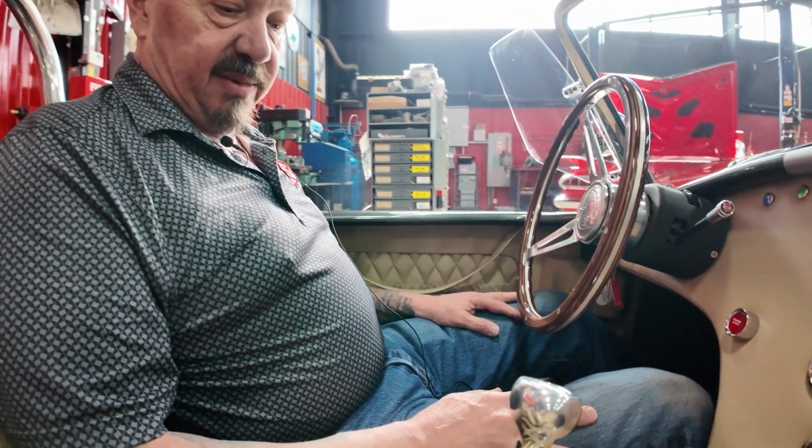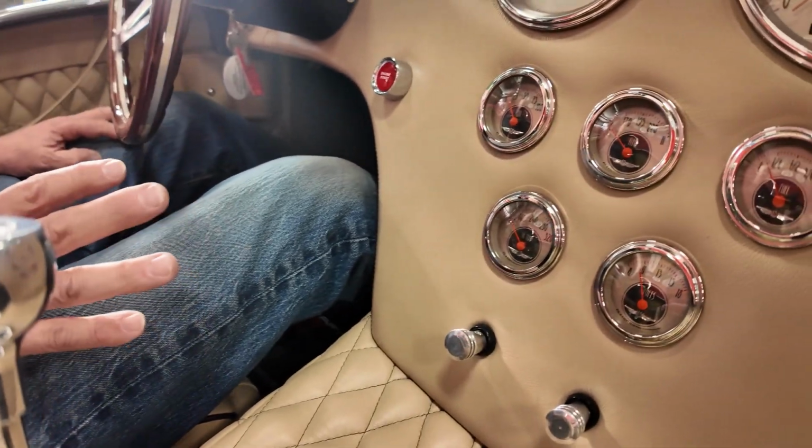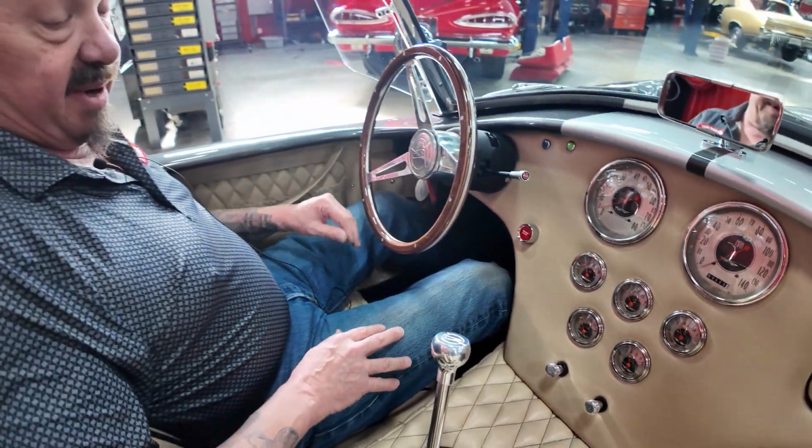Everything's looking awesome on there. I love the interior on it. The color's nice, so in the sun it's not going to get real hot, burn your butt when you get in here. I mean, everything about this car is just absolutely gorgeous.